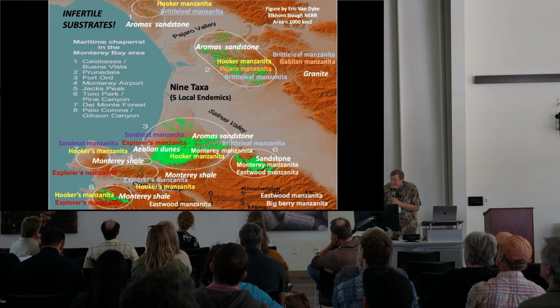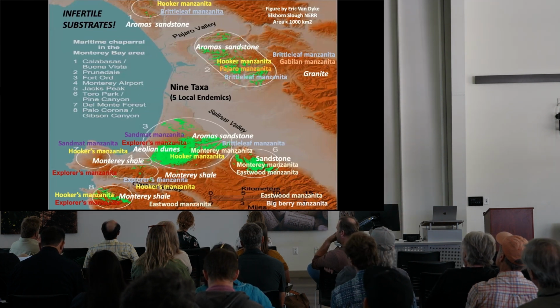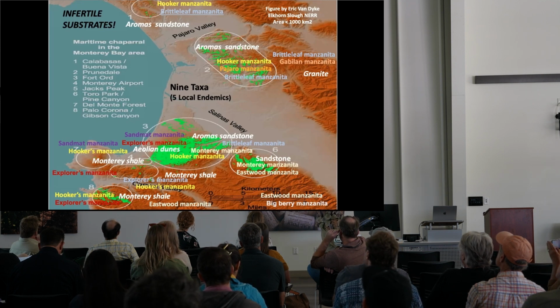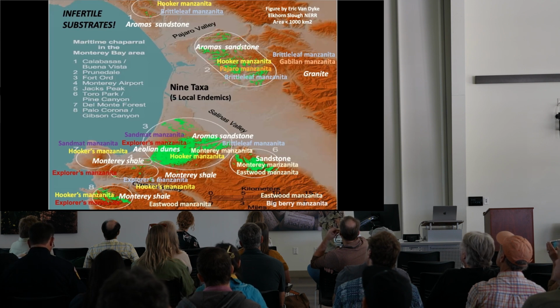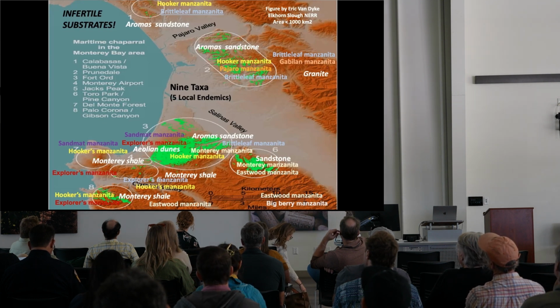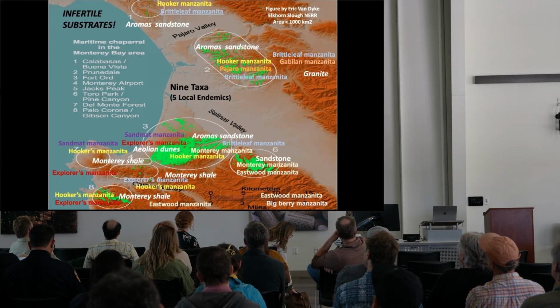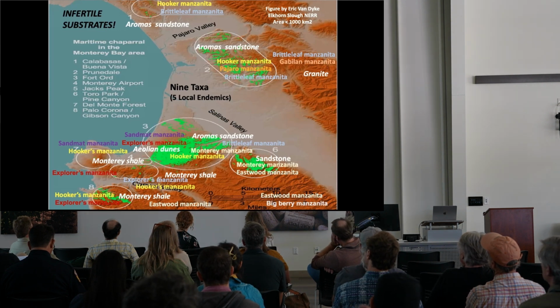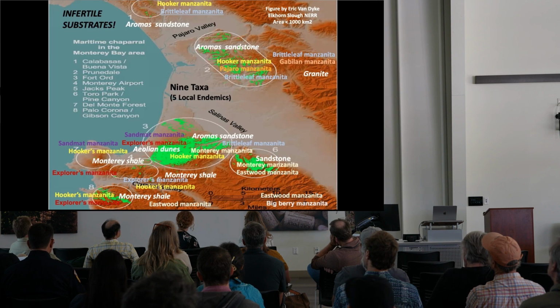Here's another really important thing about maritime chaparral. It's true for most chaparral, but in this case, Eric Van Dyke made an illustration of all the different kinds of strange soils that occur where the chaparral stands occur within the area of Monterey Bay. And you can see that, again, it's super diverse. 5 really local endemics, 5. Just this one little area.